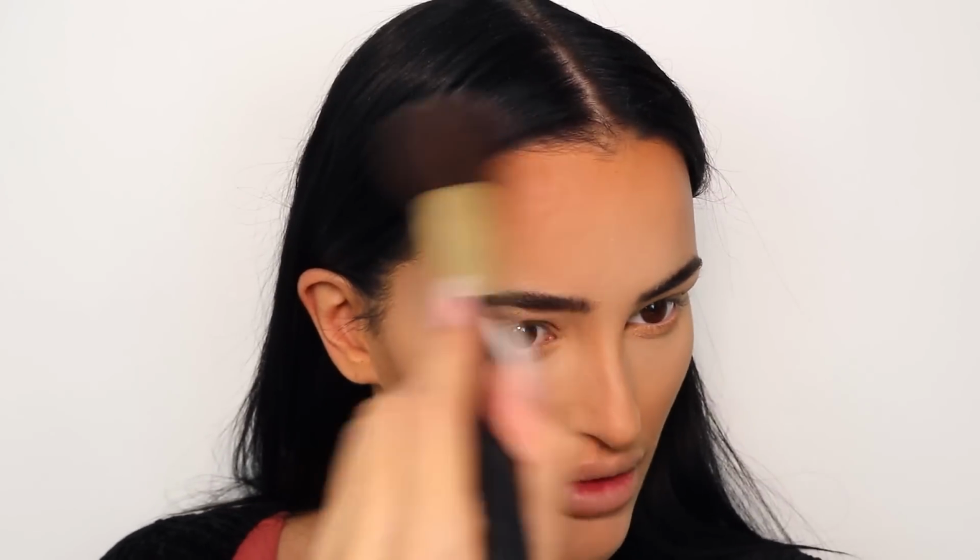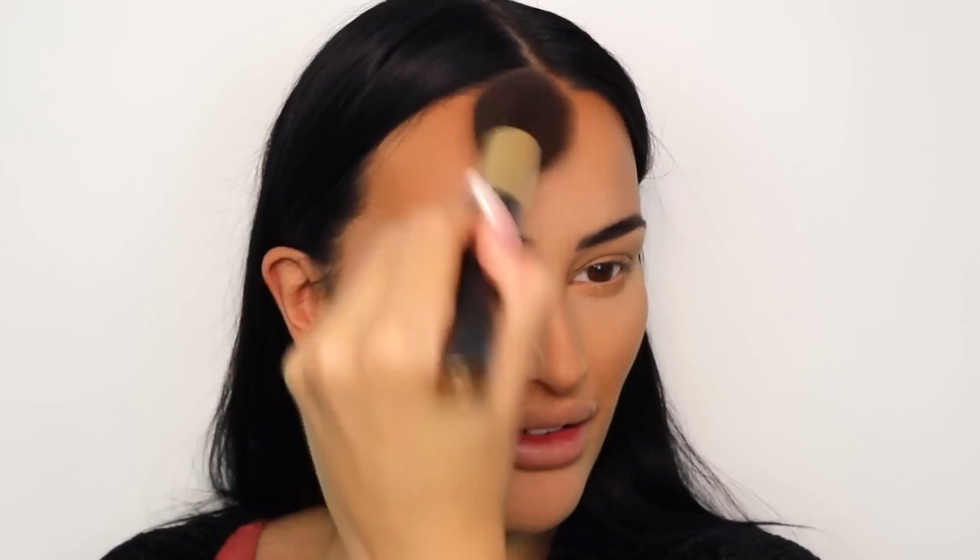And then I'm going to take a smaller brush and take the bronzer again and buff it under the eye. So I'm going to apply bronzer to the rest of my face. I'm just going to take this big fluffy brush. This is actually from, I don't remember, but I remember I got this in America. I got this from Target. I don't actually know what the brand is. I don't need too much, just a little bit, you know. And then I'm going to go along my jawline.